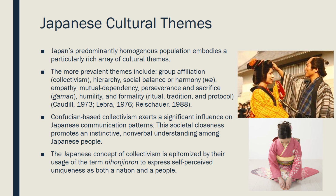This societal closeness promotes an instinctive nonverbal understanding among Japanese people. The Japanese concept of collectivism is epitomized by their usage of the term Nihon Jinran to express self-perceived uniqueness as both a nation and a people. And I thoroughly apologize for butchering that Japanese term.